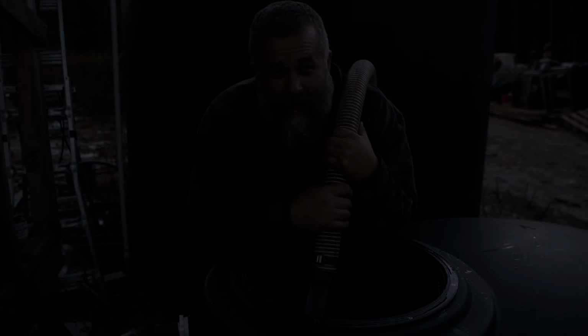If you're gonna pump out of a river or something, you gotta get yourself like a 2-inch pump or bigger. About 2 inches. Almost done. One inch. 1 inch.